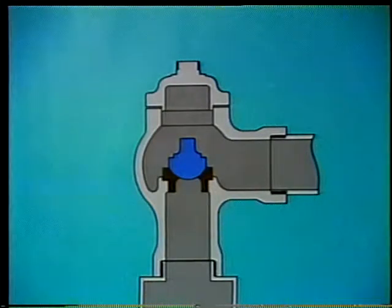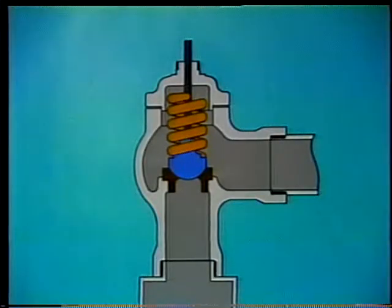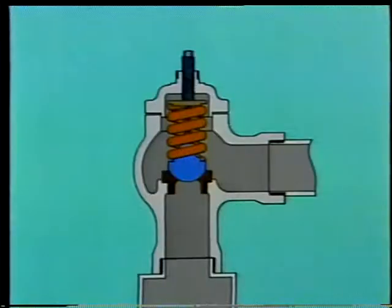Guiding the up and down motion of the disc is the spindle or stem. Often, it too is threaded so it can be screwed directly into the disc. To hold the disc in place against normal system pressure, a spring is used. A spring washer forms a flat surface on top of the spring to ensure even contact between the spring and the adjusting screw. The adjusting screw fits down over the end of the spindle and screws into the valve body. This screw exerts downward force on the washer and spring and can be used to adjust the tension of the spring.